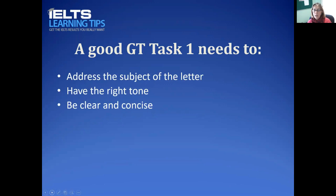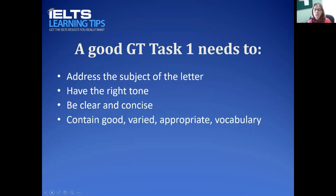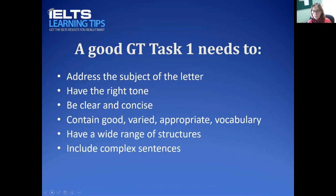It needs to be clear and concise, because generally these letters contain information or instructions or something similar. You need a good range of vocabulary, which is appropriate, but also fairly sophisticated, and shows the level of your English. And you need a wide range of structures for the same reason. You must have complex sentences. These are compulsory at Band 7 and 8.